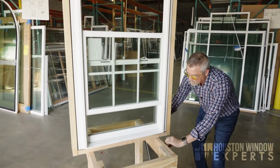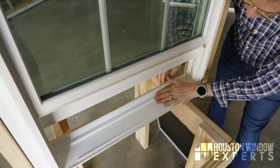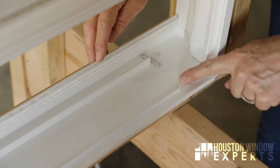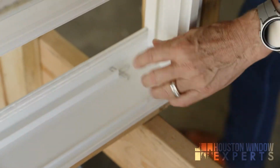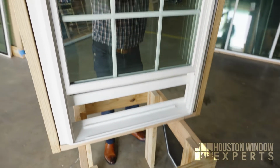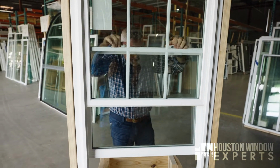But check this out here. Down here at the bottom, you have this slope sill, okay, which means that if water sits on here, it will actually slope away. All right, it'll come out through the little side right here, and it'll drip, and this is called a weep hole system, right? So it'll drip out and run out that way. But here's what I think is pretty cool. I want to show you this. Check out when I tilt this in.